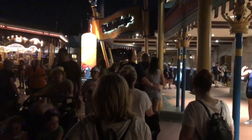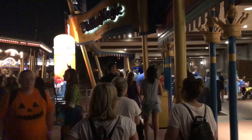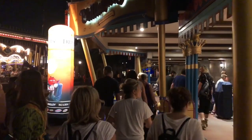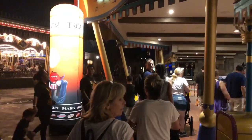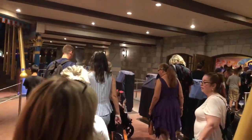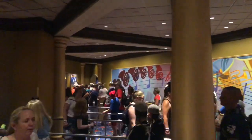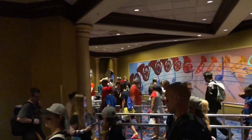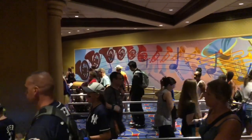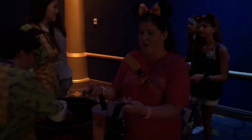Now this just goes to show you your mileage may vary. The last time we came through PhilharMagic, there was very little line at all. Not many people. At this point, the line has started at the beginning, and it's quite long just to get into the beginning. There's going to be another treat stop down at the very end. Okay, thank you. Hi there.